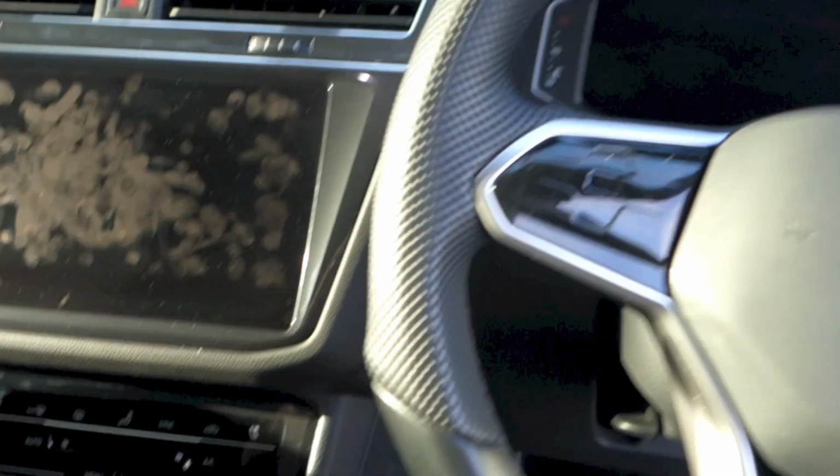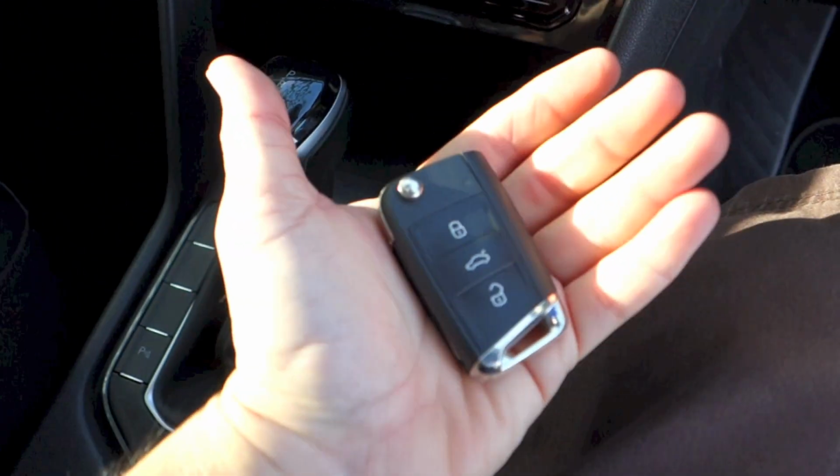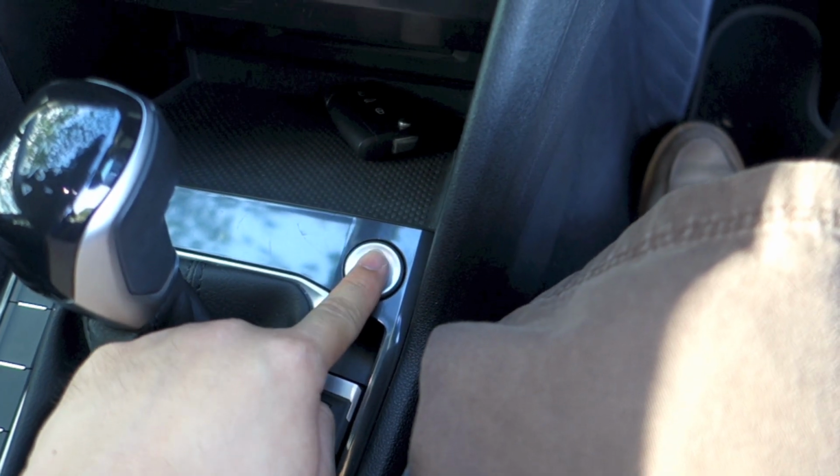Along with that smart keyless entry is a keyless push button start system. So to start the Tiguan, make sure the key is inside the car. Put your foot on the brake and press the start button located right down here.